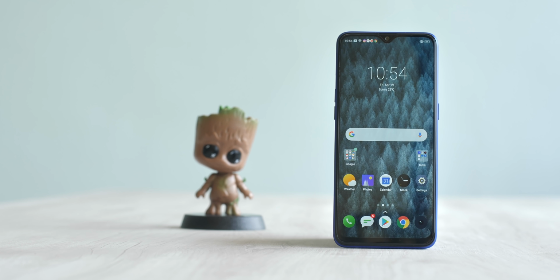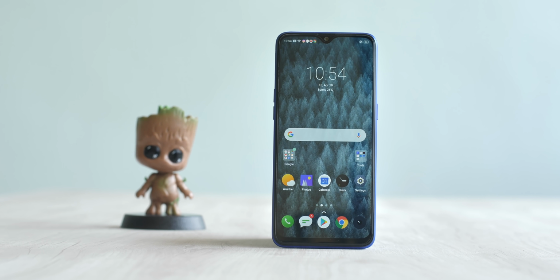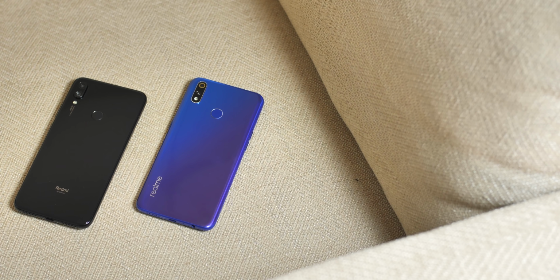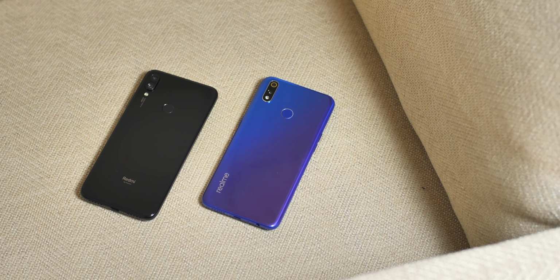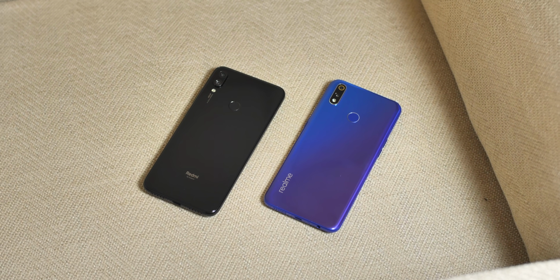There's a lot of hype around the Realme 3 Pro, and I can say that this truly deserves the hype. However, we don't know the price yet, and the question remains, should you buy the Realme 3 Pro over the Redmi Note 7 Pro? Well, that is a question we'll answer in our full review, which arrives later this week, so stay tuned.